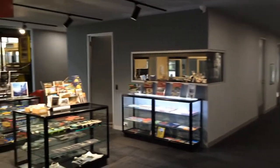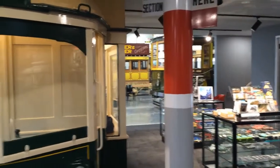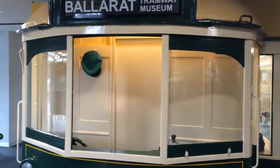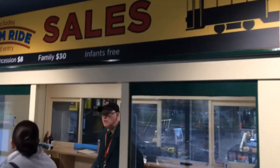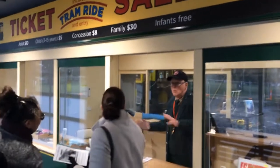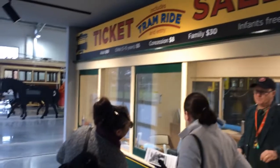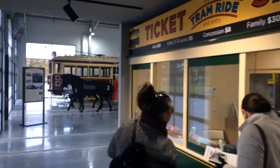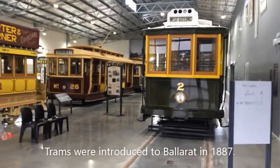They've really refurbished this place. Looking so much better than what it did a couple of years ago. So this is a ticket office, and with your tickets you get a free ticket for a ride on a tram. Thanks, mate. No worries. So this is looking awesome.